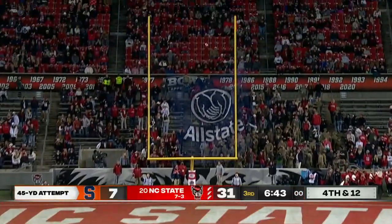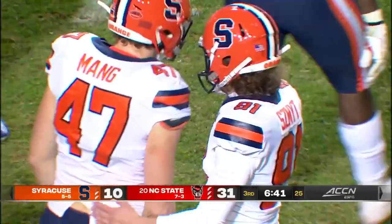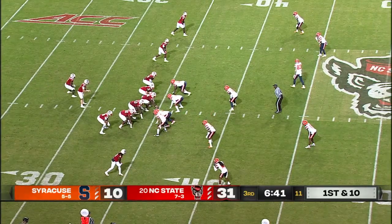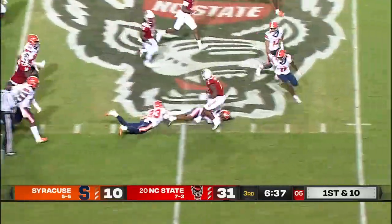Good snap, good hold. Schmidt puts a leg into it, and it's good. And it starts now. It starts, this is team football. You got to get NC State off the field, get the ball back in the hands of Garrett Schrader and Sean Tucker. Bam Knight has a kickoff return for a score.